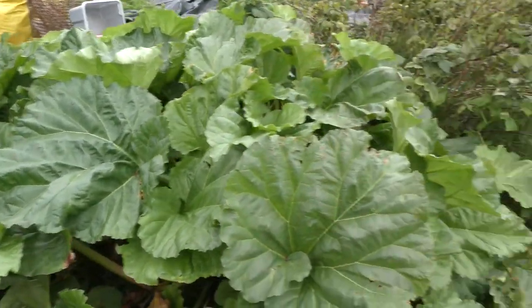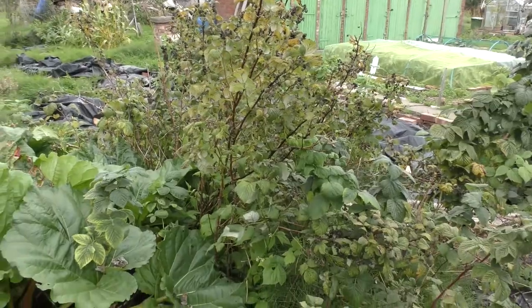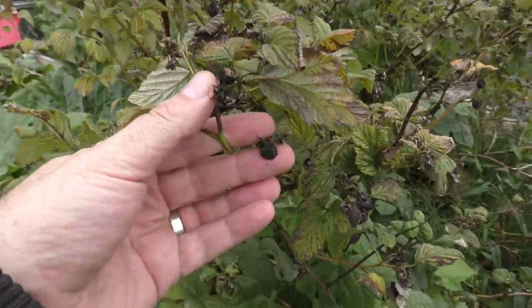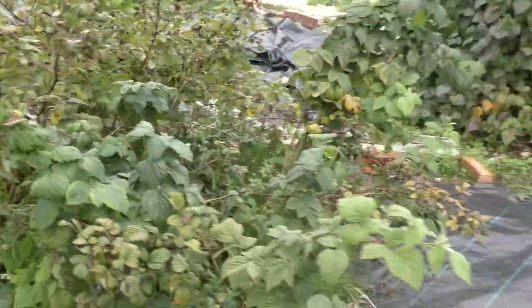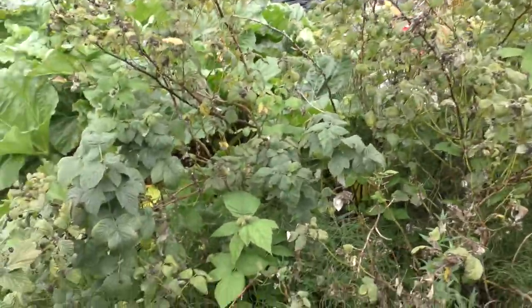Now next to the rhubarb we have the summer fruiting raspberries. Now these did dreadfully. You can see, if we come in here, these were the fruits. The fruits were tiny, they just shriveled, and they really did not like the hot weather. They really objected to it in the strongest possible way. So these have been a bit of a disaster.